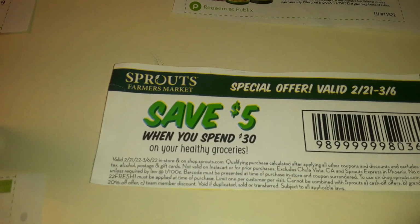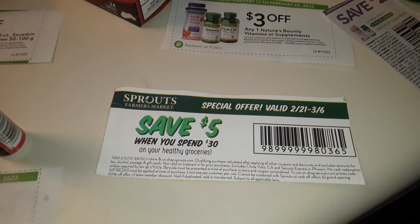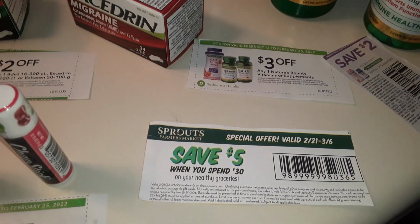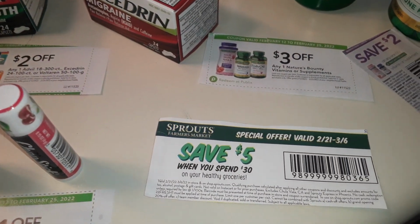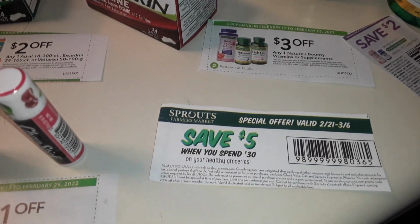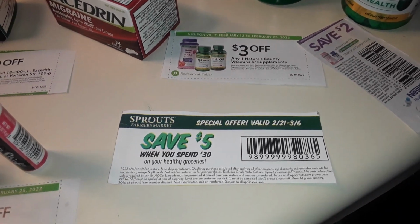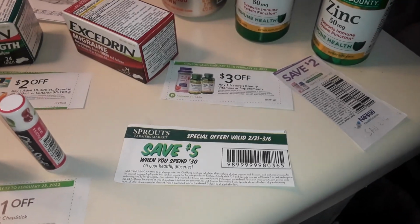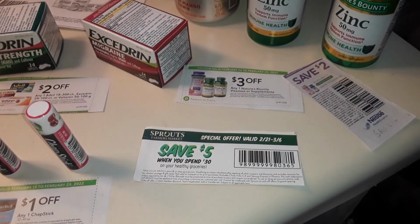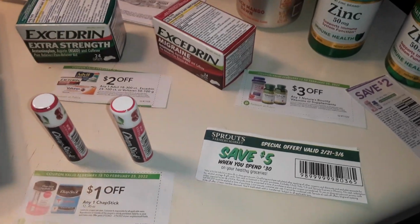Always check your store to see what competitor coupons they accept. This is a Sprouts coupon, and once I reached $30, I got $5 off. So my totals were like $31, $34, $35, just going over $30 each time. So I utilized the strength of that $5 off $30 coupon. So basically getting $15 off my $90 purchase, instead of just spending $90 and using only one of these and getting $5 off. I broke it up differently.